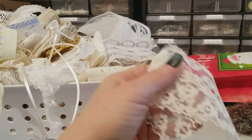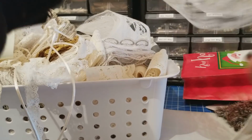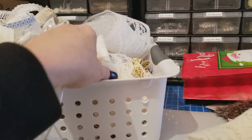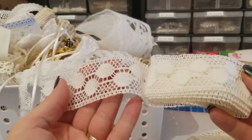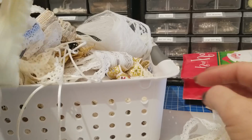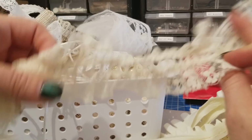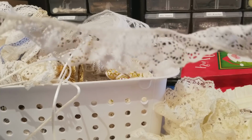And a lot of this stuff, like this is more than 1 yard because I used a little bit of that on my journal I just shared. So then there's at least 1 yard of that, and 1 yard of that, and probably 2 yards. There's probably 1 yard of that. There's probably 1.5 yards of that. This is just fabulous. There is a lot. And there's probably 2 yards of this, and yeah, 1 yard of that.